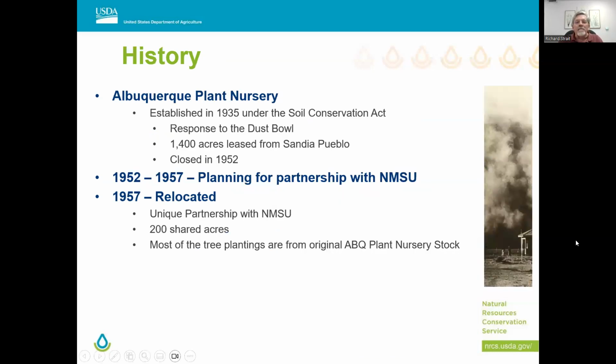A little bit of history about both the program and specifically about our center here in New Mexico. The entire nationwide program was launched in 1935 under the Soil Conservation Act, which was a response to the Dust Bowl. A lot of people don't associate the Dust Bowl with New Mexico, but the picture on the right side of the screen is from an area just outside Tucumcari.